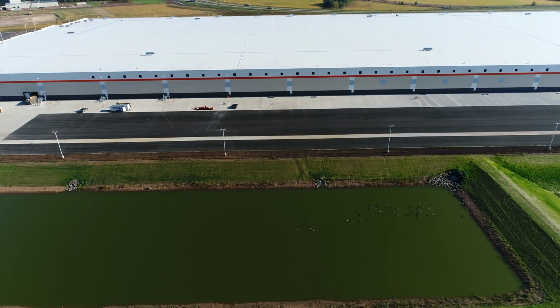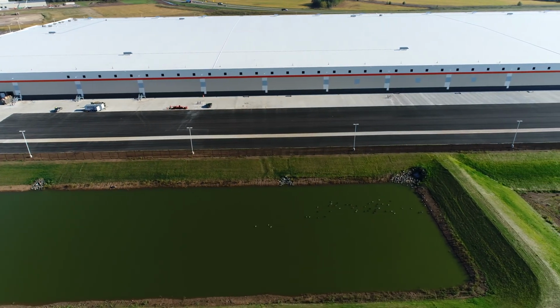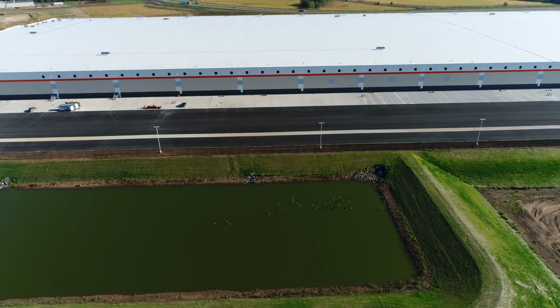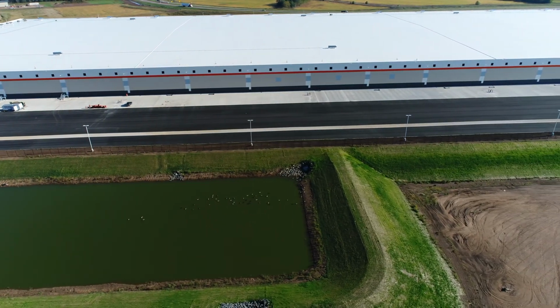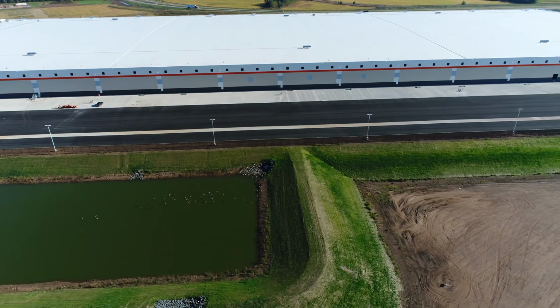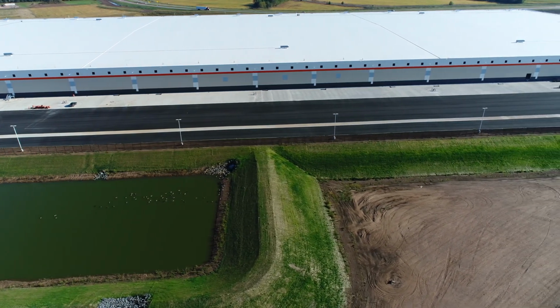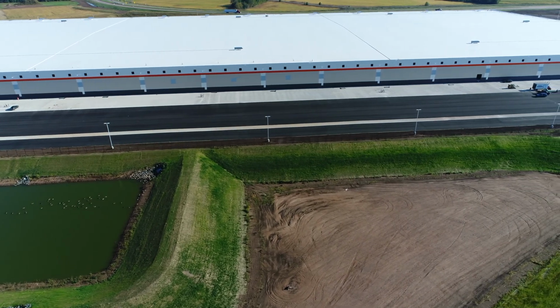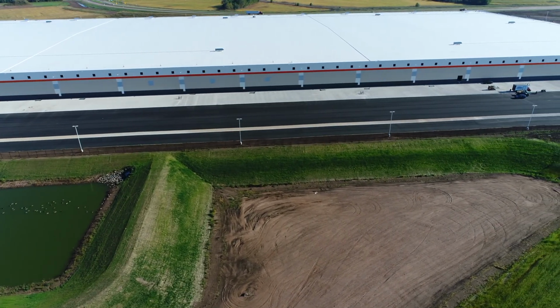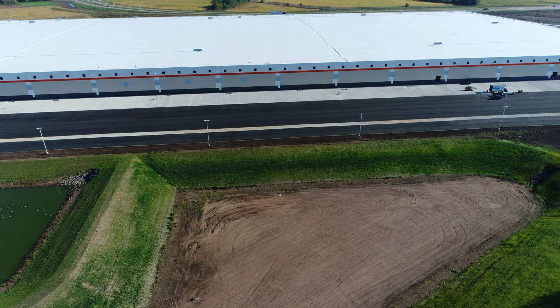I actually bought the battery that I use to charge up my drone batteries from Fleet Farm. So the battery I'm flying on now was charged by the battery I bought from Fleet Farm.